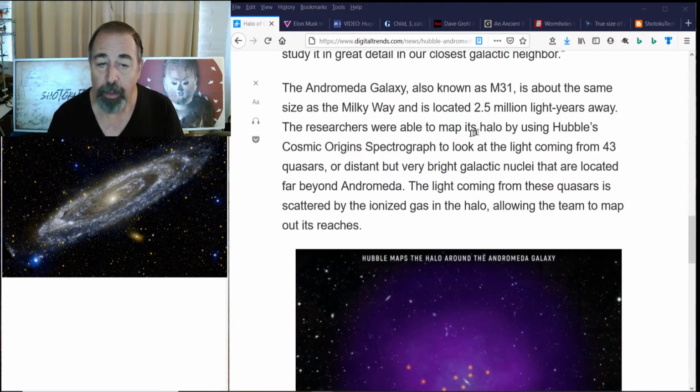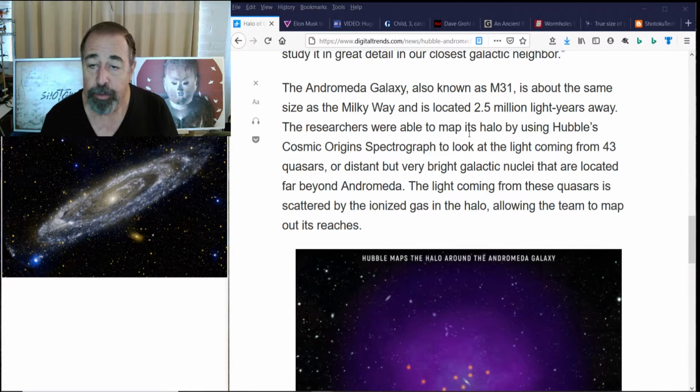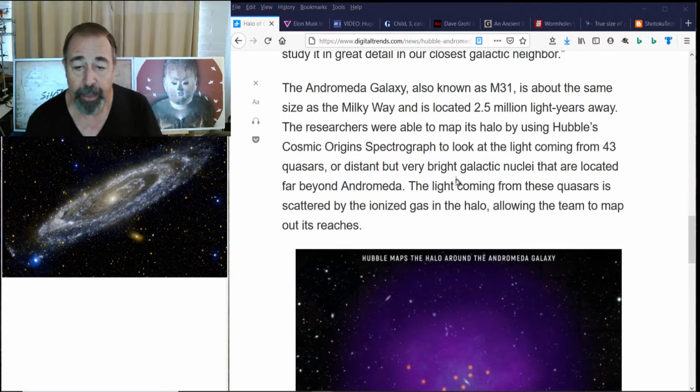They used the Hubble's Cosmic Origin Spectrograph to look at the light coming from 43 quasars that are behind Andromeda, and the light coming from these quasars is scattered by the ionized gas in the halo, allowing the team to map out how far it reaches.